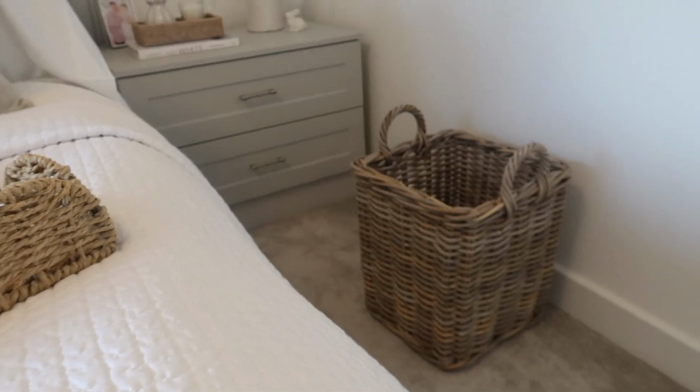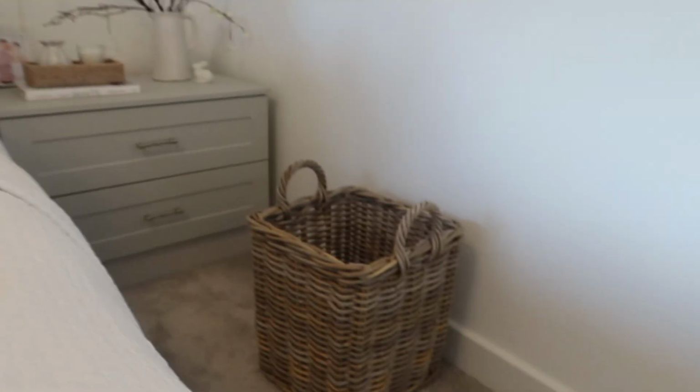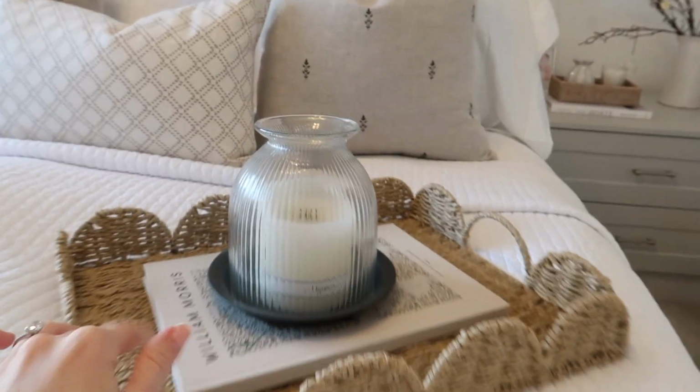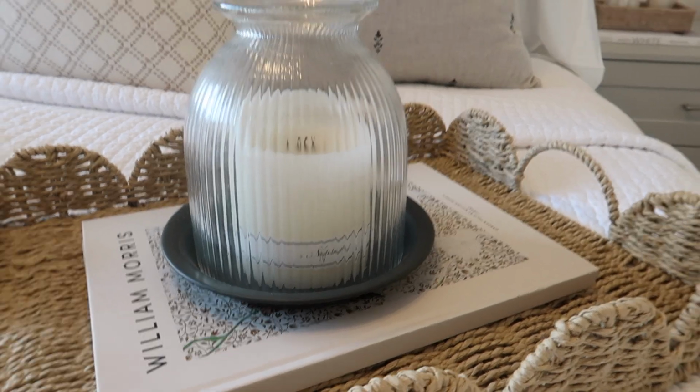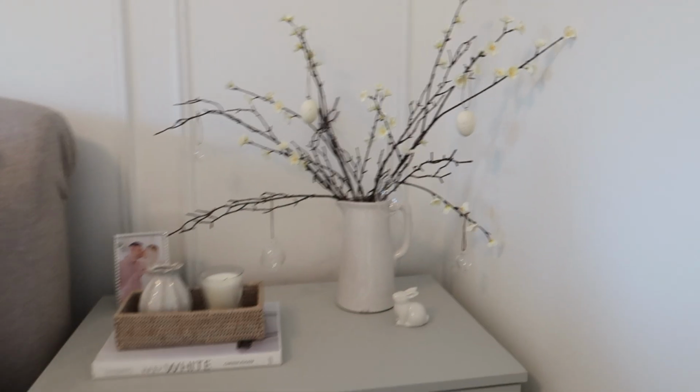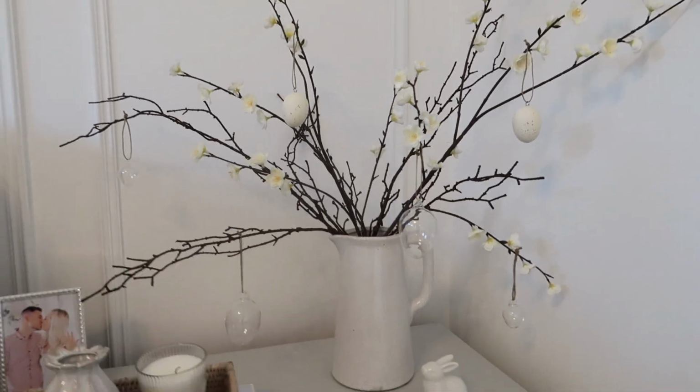So pretty, and I thought, would it clash with my wicker pieces, but I don't think it does. This is seagrass and that's obviously wicker, and then that over there is rattan, so I've got everything going on here, but I feel like they all go together nicely. Just beautiful. I've styled it with a William Morris book on top, and then a White Company candle holder with a Neptune candle. And then over here I've got a little bit of Easter decor going on.